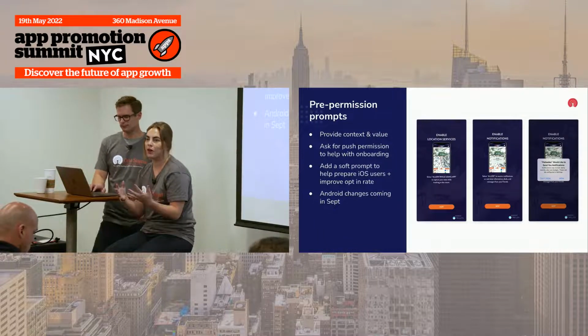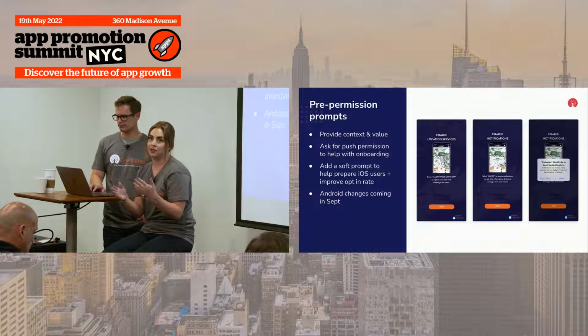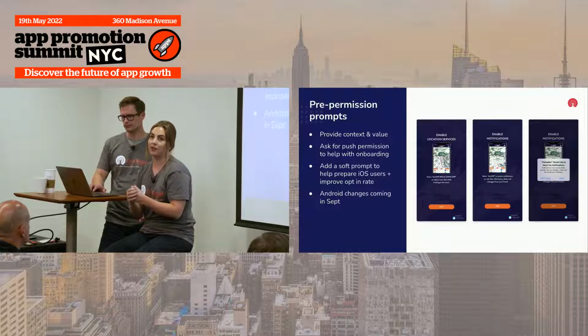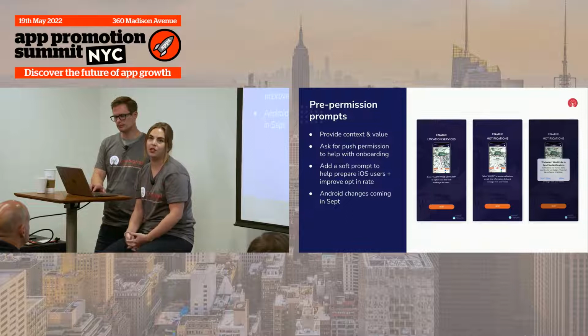Because if someone's logging into the app, especially if this is a really early barrier for them and they don't understand what value they're going to get from it or why it's coming up, they're way more likely to say no. So what pre-permissions allow you to do is brand it yourself, come up with your own value prop. Like with news teams, I always say emphasize breaking news. What are they going to get with push notifications? And we've seen that it makes for a much better result.